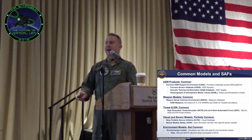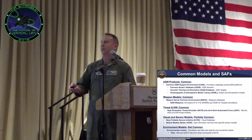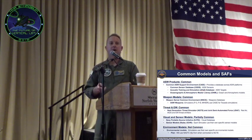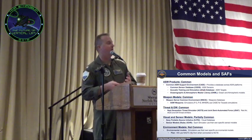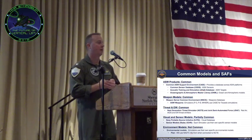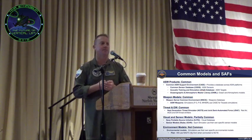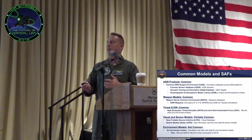So common models and SAFs, there's a bunch on here, but the only one I really want to touch on is CASE, which is our common ASW support environment. This is one of the keys for fidelity for us moving forward across the ASW platforms. And we just put out an RFP. Master Chief, when did you get the RFP out? A couple months ago now? And we're going to award a contract at our next, it's a fairly significant change. It's really a completely new system we're putting in for CASE.